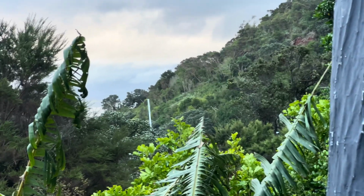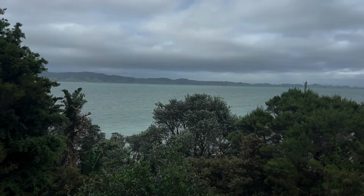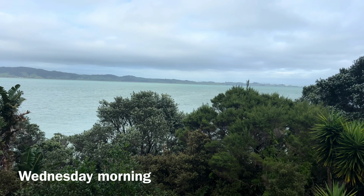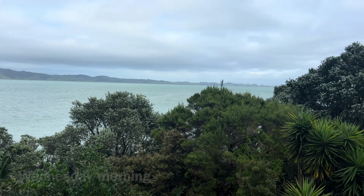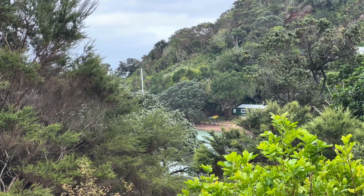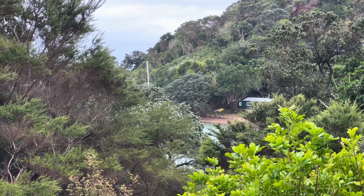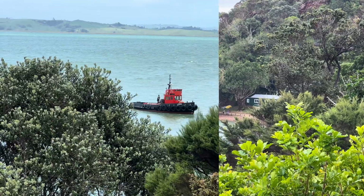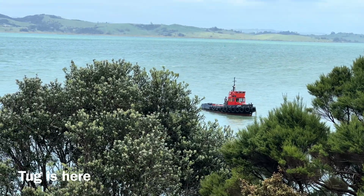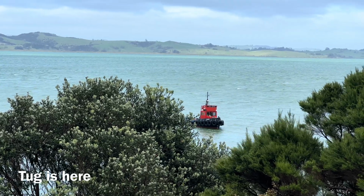High tide's late morning, and we're on spring tides at the moment. It's Wednesday morning. We have, I don't know, probably a west-southwest blowing at the moment. Looks like about 15 knots. We still have CATMANTOO's mast. So hopefully today she comes off the shore and gets taken up harbour. Tug's here. It's one of those little wee red tugs that we see moored up at the old wharves. I'll hop in the dinghy and go out and see what's going on.